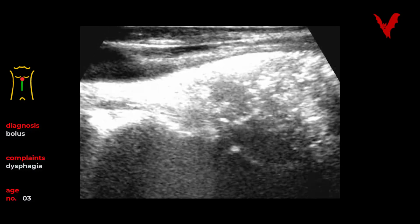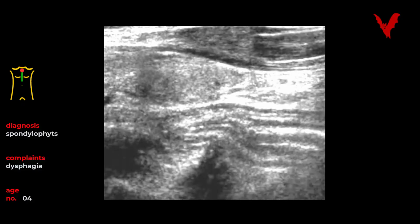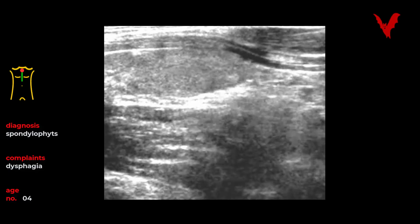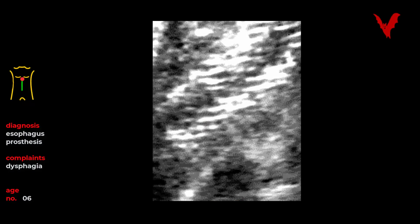Clinics and history are leading here, of course, too. In 04, it is spondylophytes causing dysphagia. And in 05, it is a cardiac carcinoma which is responsible for the clinical complaints, whereas it is an esophageal prosthesis in 06 filling the lumen.